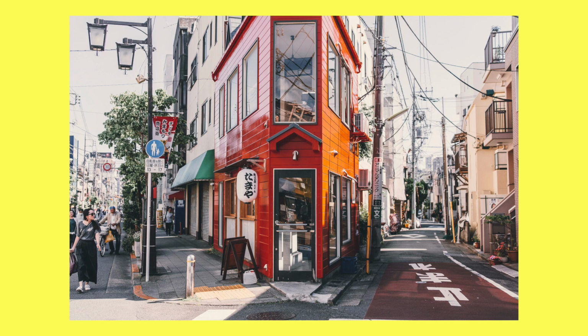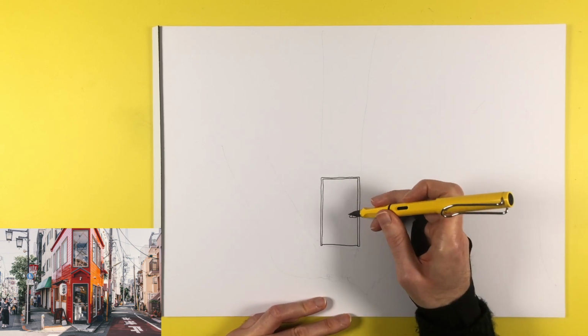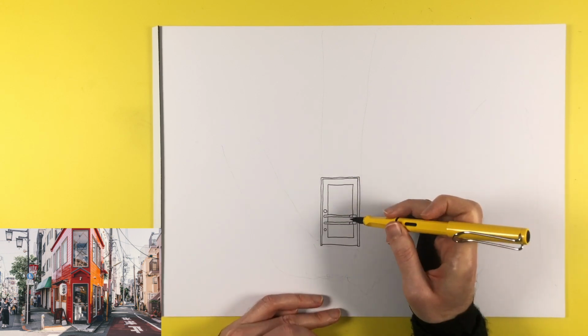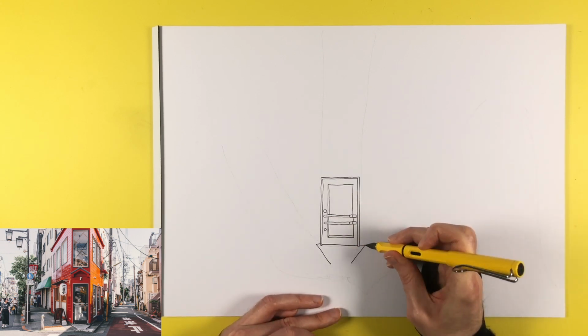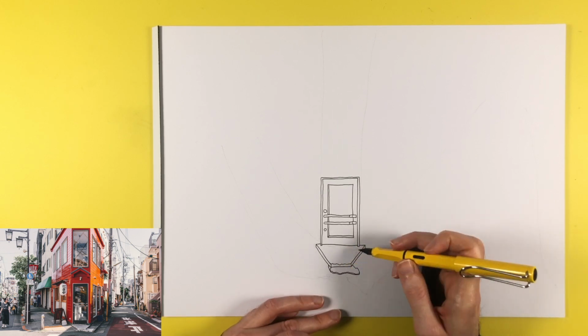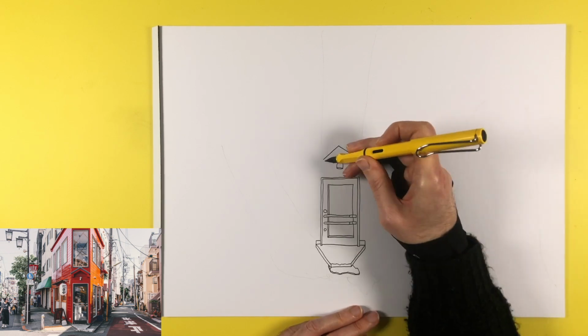For this week's sketch, you join me in Tokyo, Japan, and I've chosen this super cluttered scene. The reason I chose this is because I wanted to practice a bit more on perspective. It's something I've been trying to get a vague grasp on, how to draw buildings and streets in proper perspective, and this one jumped out at me because of the narrowness of the building and the steeply angled lines at the top and bottom of the building.